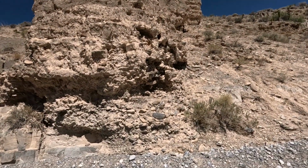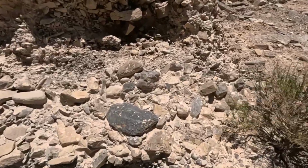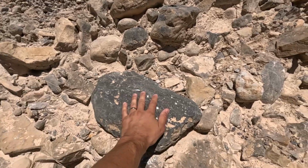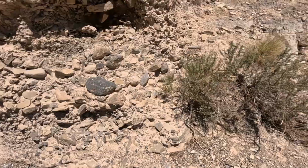Okay. And you can see down, once again, I'll zoom in or walk towards it. My zooming in is walking towards it. These are just absolutely huge pieces. Okay, so pretty cool, very easily spotted from the road.